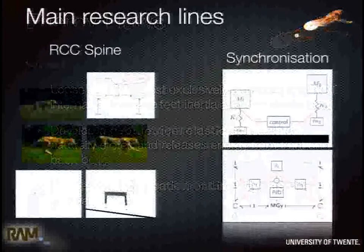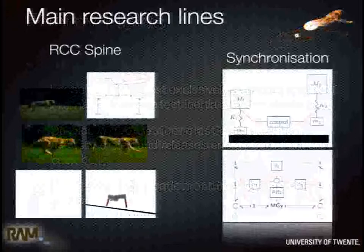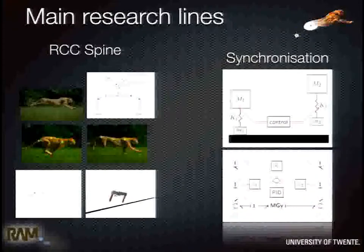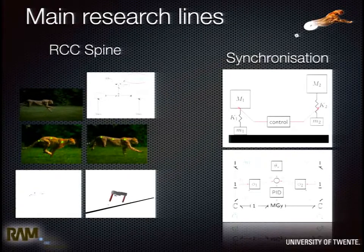So what you see here on the left is a video of a puma, and what you see down is some video tracking that we've been working on. Down left you see a video which analyzes the motion of the front and the back of the puma, and down right is the first simulation of something which is completely passive. So just by geometrically designing the spine, you can create oscillation and the thing can walk forward. But I will actually talk about what is on the right, so synchronization.